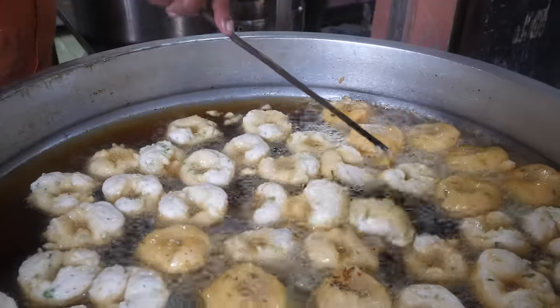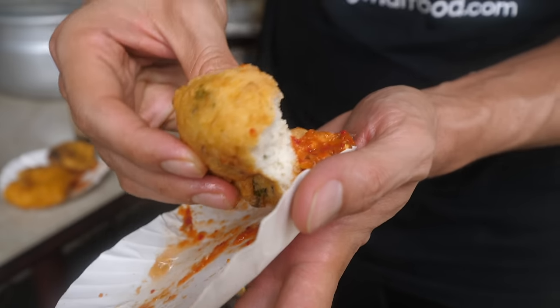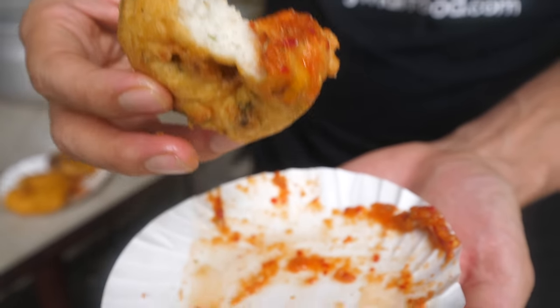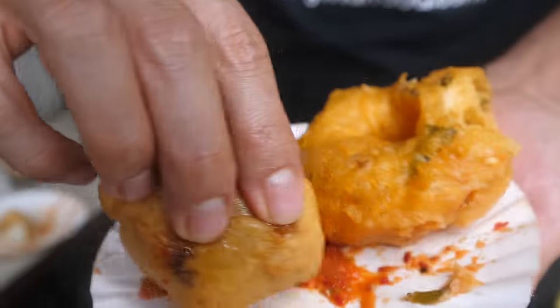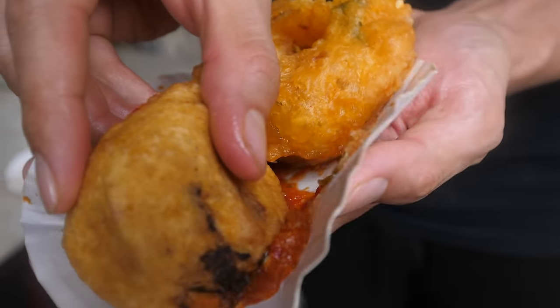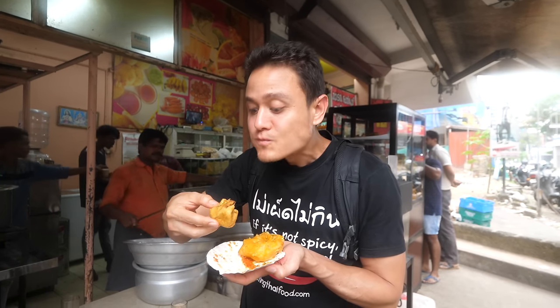I love that texture. So fluffy, spongy. A mix of rice and lentil flour. And it just kind of like puffs up. It's puffy is what it is. Okay, that's awesome. Okay, this one is the potato cutlet kind of. Potato bonda. Yeah. Alu bonda. Oh, it's so good too.